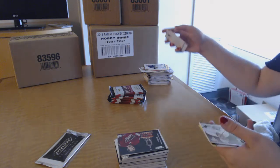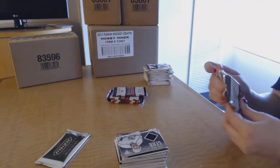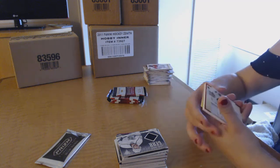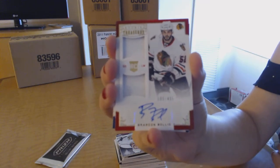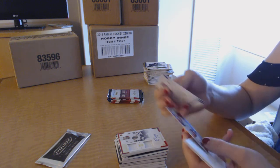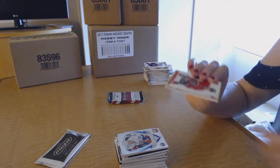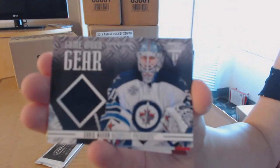Mike Smith Vezina Contenders for the Coyotes and a Jeff Carter game worn gear for the LA Kings. We've got a rookie dual jersey auto number to 499 for the Chicago Blackhawks, Brandon Bollig. Elite rookie number to 999 of Casey Cizikas for the New York Islanders. For the Nashville Predators, Chris Mason game worn gear jersey.